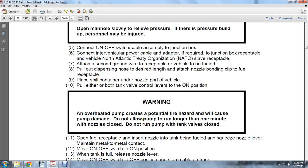Warning: an overheated pump creates a potential fire hazard and will cause pump damage. Do not allow the pump to run longer than 1 minute with the nozzle closed. Do not run the pump with the tank valves closed.